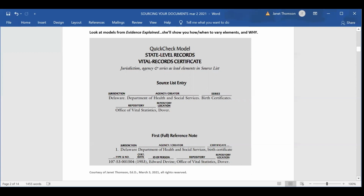She actually has 3 levels, and I'm only showing you 2 today. The source list entry, meaning this is what you're going to put in, so that if you're going to finally have a document source, it would be the print here under jurisdiction saying, okay, this one came from Delaware, period. The agency or the creator is the Department of Health and Social Services, period. The series, it's a birth certificate. The repository where it's available for anyone else to go to, the Office of Vital Statistics in Dover, Delaware.